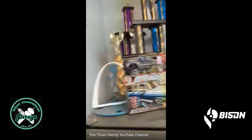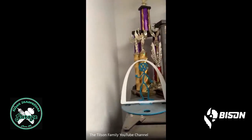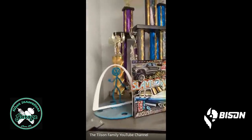Cool one here. It's dusty, but Volkswagen St. Louis Choice Award from the Ozark Euro Rally, which is a great show in August. Those guys do a fantastic job. Give them a little shout out.